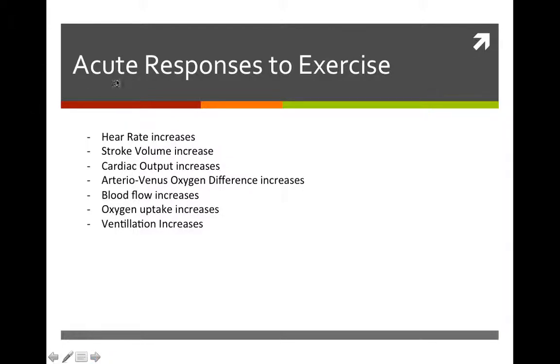Acute responses to exercise. Acute means short term. So in other words, what are short term or immediate responses to exercise? If I go from sitting down to running around the oval, what are going to be some changes in my body? Heart rate increases, which is the number of times it beats per minute.